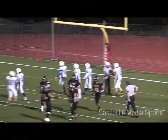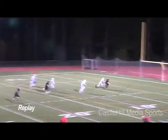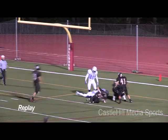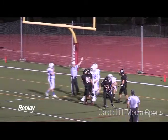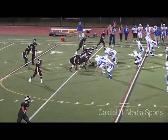Aaron Palace couldn't return it in the end zone, but it was a good play from Palace for the safety. That's a safety. Palace, though, is going to lose sleep on that one. He had a touchdown in his hands. An unfortunate occurrence for Aaron Palace, but the Bulldogs still get 2 points up on the board on the bad snap.